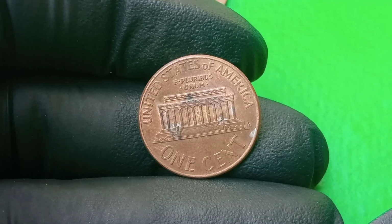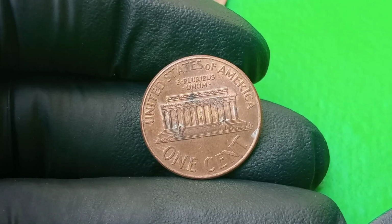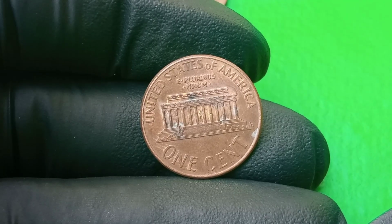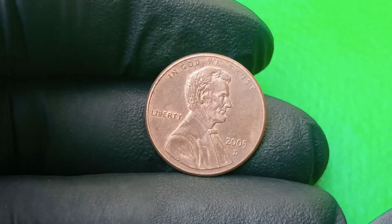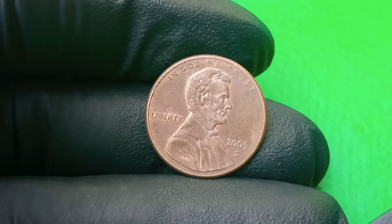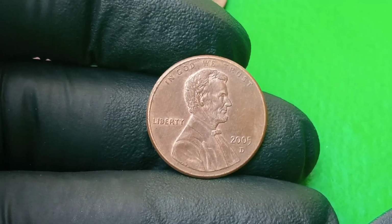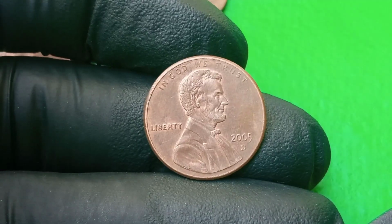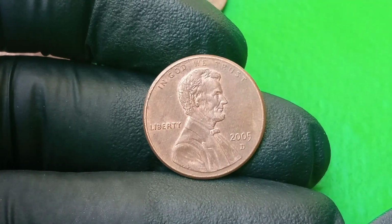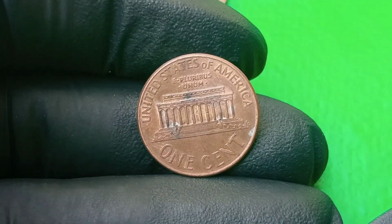And as we explore the possibilities further, we realize that there are endless types of minting mistakes that could elevate any ordinary 2005 D cent. From die clashes where the obverse and reverse dies strike each other without a planchet in between, leaving ghostly impressions of the reverse on the obverse side, to multiple strikes where the coin is struck more than once and overlapping images appear, to wrong planchet errors where a penny is accidentally struck on the metal blank of a dime or foreign coin, creating a spectacular and extremely rare anomaly.